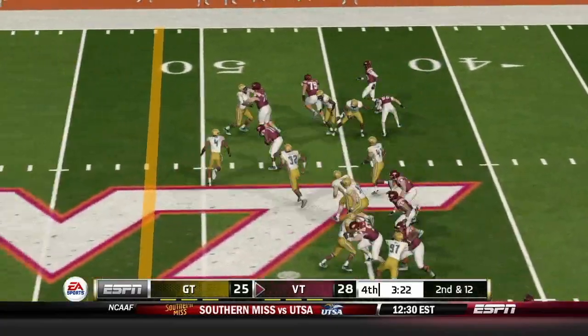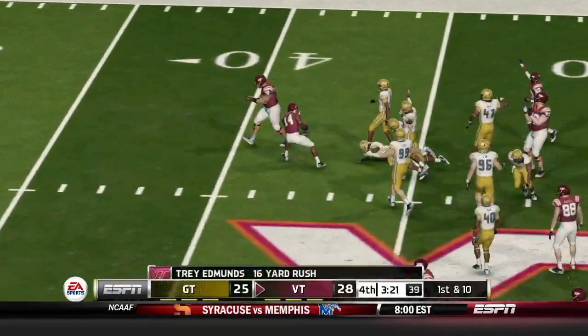Mike 40. Here's the halfback. And they make the stop at the 45-yard line.